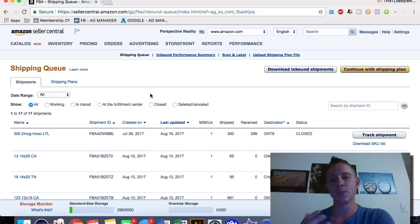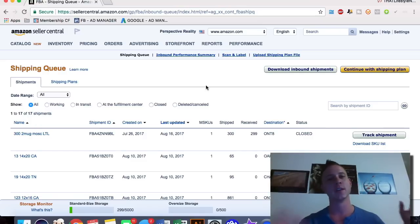And what I mean by a shipping plan is once you order your units from Alibaba, and let's say you have 500 units packed into 50 different cartons, right, with 10 units per carton, then you go through the shipping plan. You can set, I have this many cartons, they're this length, width, and height, they weigh this much, right? And once you finish your shipping plan, Amazon gives you carton labels. You just send those carton labels to your manufacturer, they apply them to the cartons, and then your freight forwarder takes care of the rest.